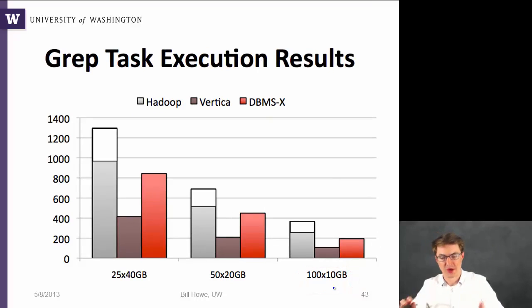Now, actually running the Grep task to find things, this is what we see. Again, maybe ignoring Vertica for now, because I haven't explained to you what the difference about Vertica is that allows it to be so fast. But just think about a relational database from what we do understand. Hadoop is slower here, and the primary reason is that it doesn't have access to an index to search.